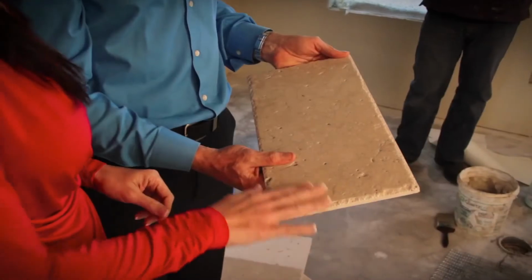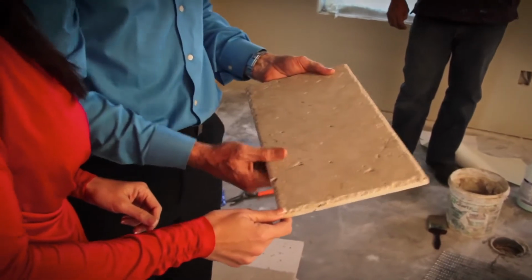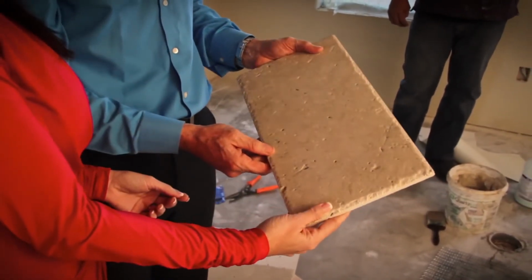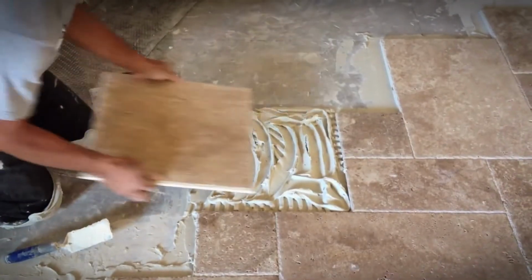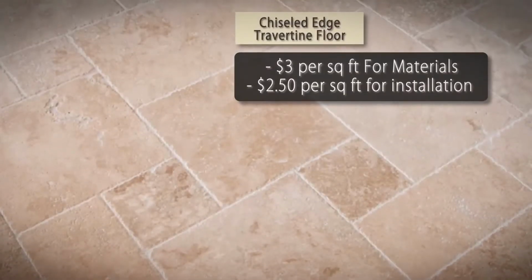Can you show me what's going to go down here? Absolutely. This is a travertine chisel edge. You can see the edge, how it's all chiseled. It gives a very rustic, old-world feel. And this is going to be an ashlar pattern, which means that it's made out of 4 different sizes of stone. So it gives it that old world look when you have different pieces, and it just gives it a very nice pattern. And what's the cost to do something like this?